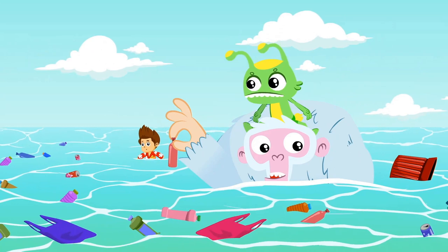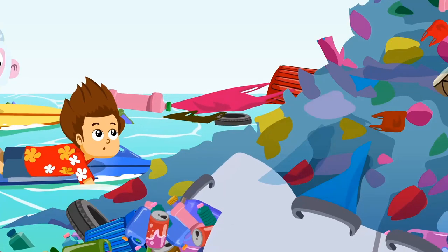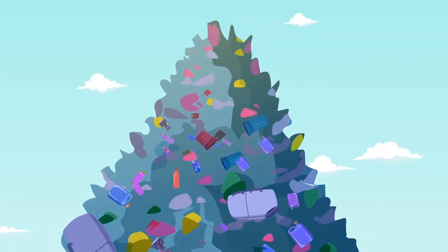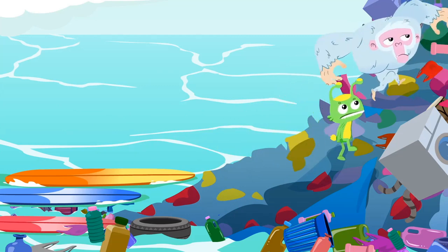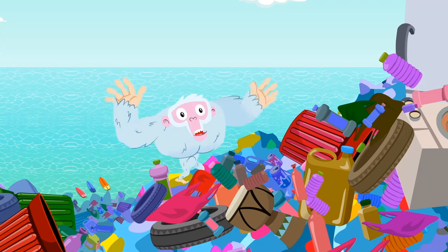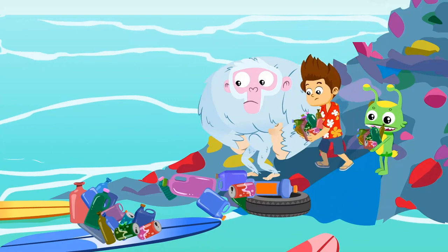What happened? Why is the ocean full of plastic? A trash island has formed. And it's huge. How is that possible? It seems like Monkey has an idea. Maybe we can take the trash out of the ocean on the surfboard, all the way to the shore.